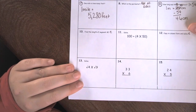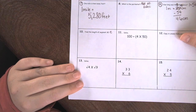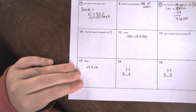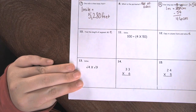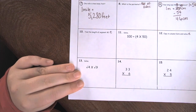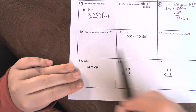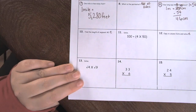On number 10, we want to find the length of segment BC. B is on the 3 centimeter mark, and C is on the 9 centimeter mark. BC is not equal to 9 centimeters because it did not start on the 1. You need to subtract 9 minus 3 to find out what segment BC is equal to.